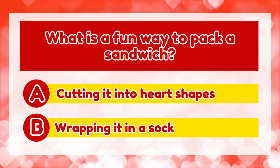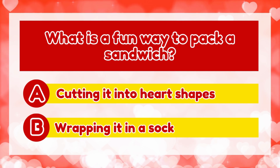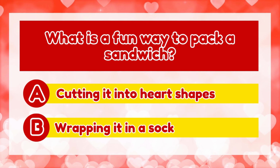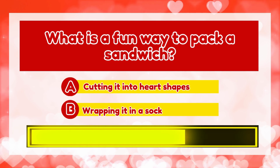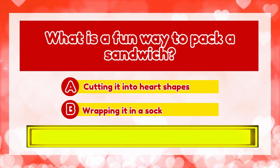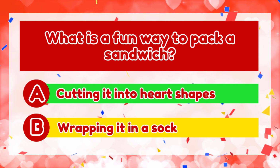What is a fun way to pack a sandwich? A. Cutting it into heart shapes. B. Wrapping it in a sock. Correct answer is A. Cutting it into heart shapes.